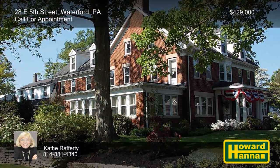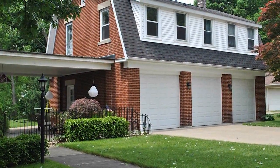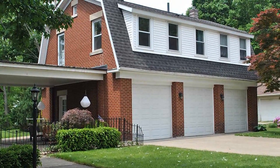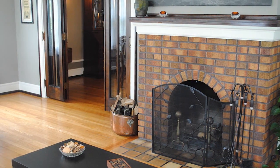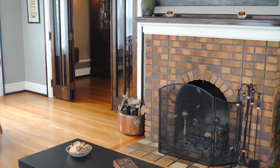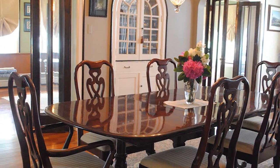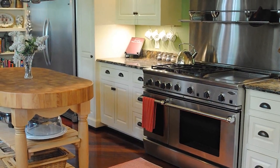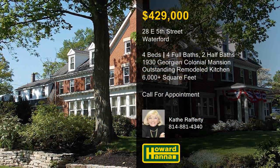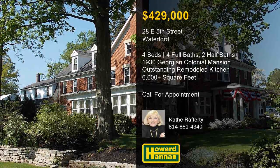Check out this magnificent, impressive 1930 Georgian Colonial restoration within this historic 5-bedroom, 4.2 baths, 6,000 square foot plus brick mansion, Stancliffe Estate. It's filled with refined, gracious living space that includes two fireplaces, two stairwells, new windows throughout, and gleaming hardwood floors. The formal banquet-sized dining room is adjacent to the large kitchen. The fabulous gourmet kitchen is equipped with granite countertops and upscale appliances. Outside, you'll find gorgeously landscaped lawns and gardens. Kathy Rafferty would love to show you everything in person. Call now to schedule your private tour.